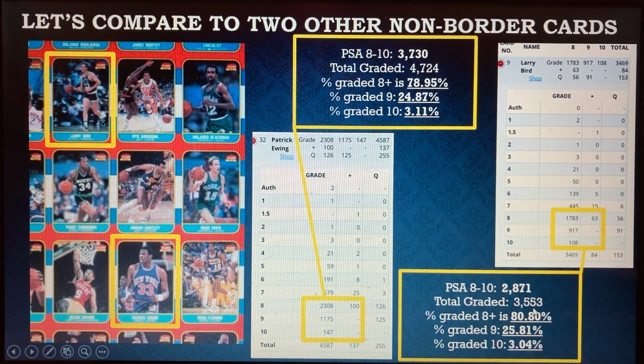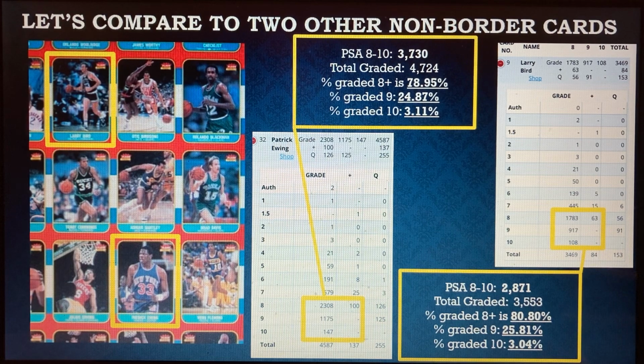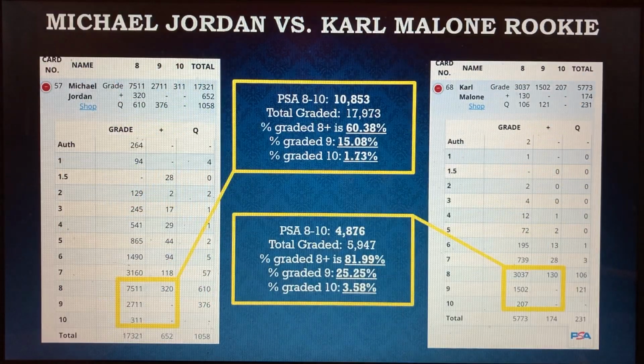Okay, you go down here to the Larry Bird. Fewer cards were submitted for grading, about 1,200 less than the Patrick Ewing. However, you can see that the percentages fell out pretty close to the same. You're looking at around 80% here graded 8 and above, around 25% graded 9, and a little over 3% graded 10. So to me, for variation levels, this is pretty close. So I want to take this data and we'll roll into the Malone and Jordan.